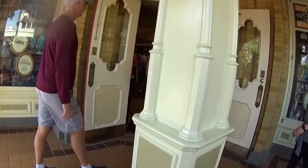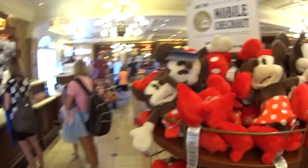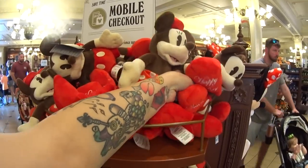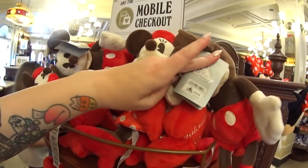It's almost April. We're going to see what's in here, how much does it cost, my new finds of the Magic Kingdom Emporium, baby. Okay, so I know it's not Valentine's Day anymore, but still, they're cute and adorable, and I didn't see them before Valentine's Day, but there's a little set, and I love the colors. They remind me of chocolate.